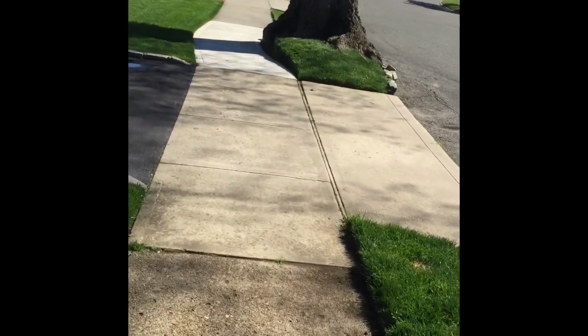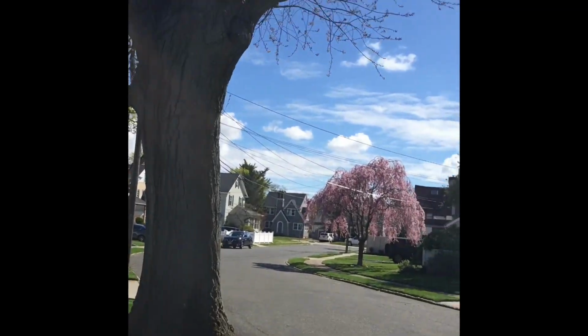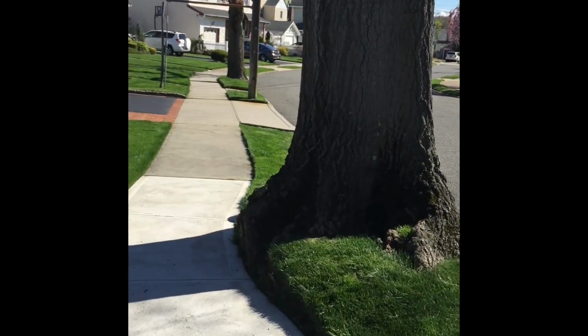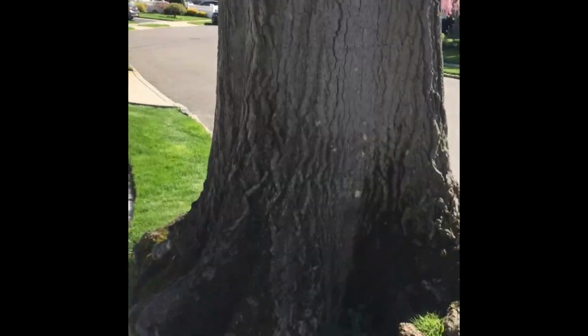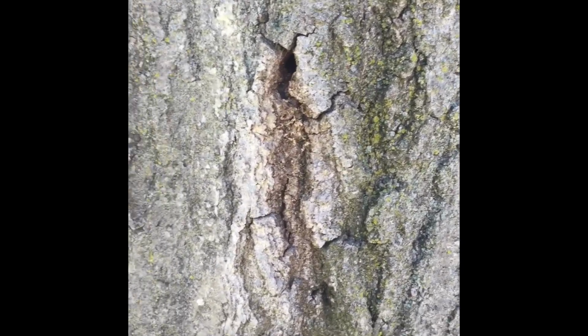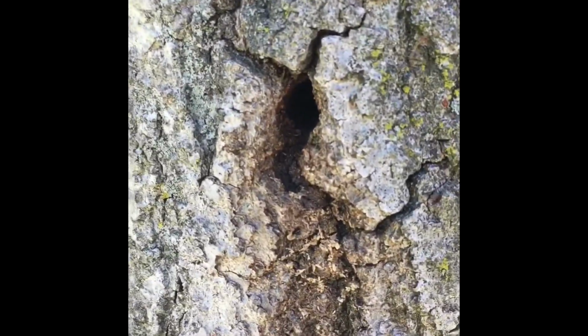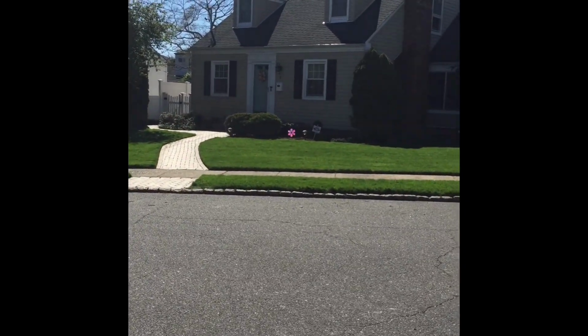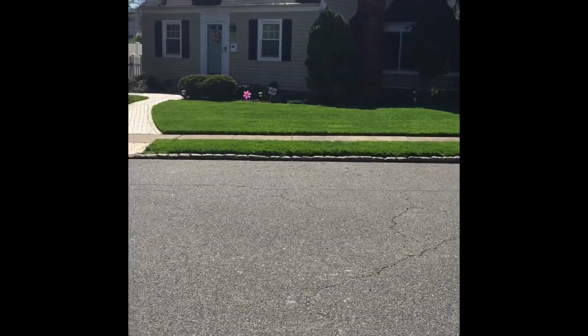And here's another tree we're coming on. There's another big tree, but it's not quite budded yet. But that's another big fat tree trunk with a different kind of bark than the sycamore. This could be oak, maybe. That bark is quite interesting. There's a pinwheel over there. Can you see the pinwheel going around and around?